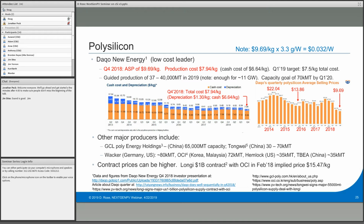Daqo New Energy is probably the low cost leader. They give the details of their production cost of being below $8 a kilogram last quarter, and that includes depreciation. And then they also tell their average price over the succeeding quarters. And you can see that about a year ago, there was a little bit of a spike to just below $20 a kilogram, and it's come down again since. There are other major producers, some of the biggest ones in China, but also in Germany, Korea, and the US.